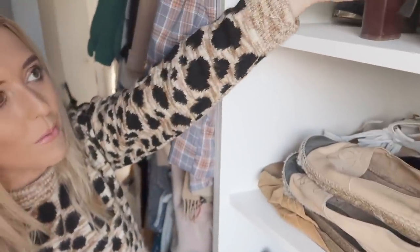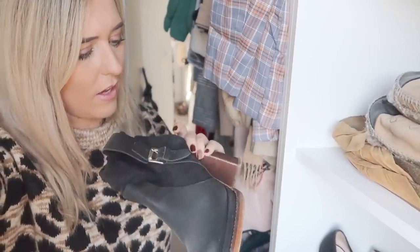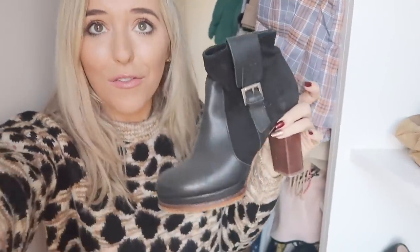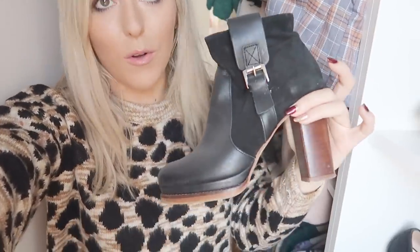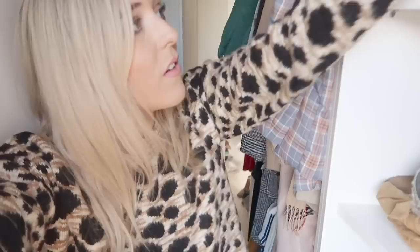I'm gonna go up top. Oh my goodness, these shoes. Got them from Kurt Geiger. Did I get them from Kurt Geiger? I don't know, but I love them so much. And then Matt threw up on them one night when he was drunk. Don't worry, they're fully cleaned. But how nice are these boots for winter? Absolutely yes. You're staying in my life.